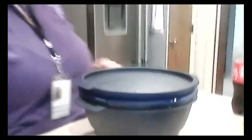So here's the great thing about this. Right now my water has boiled and steam is still rising. So that steam, until I open this, is still cooking, okay? Once I lift this lid off, that steam releases.